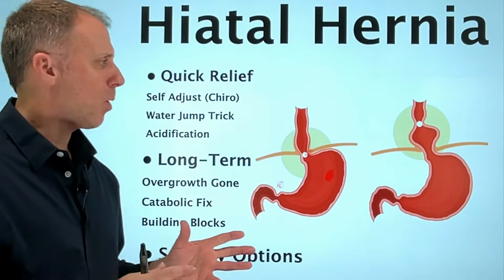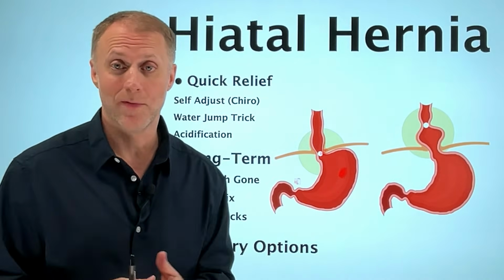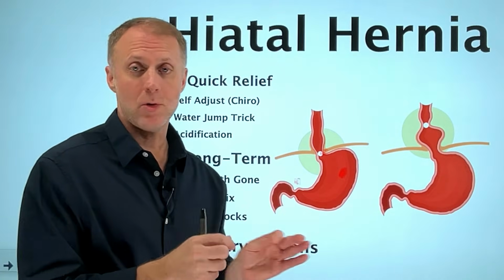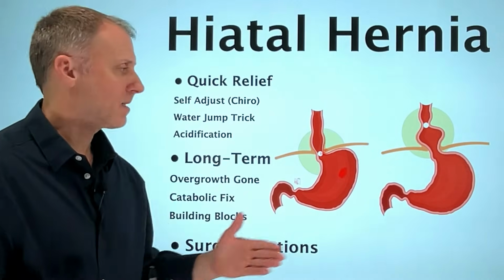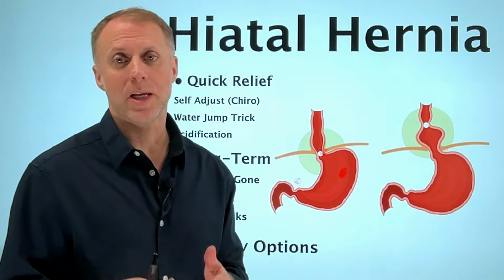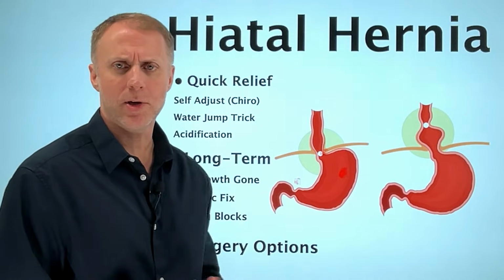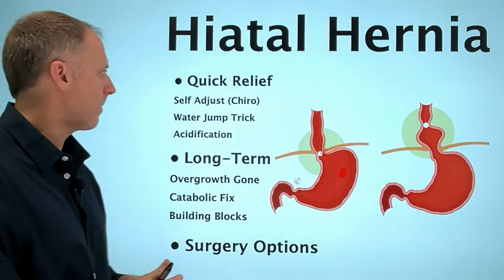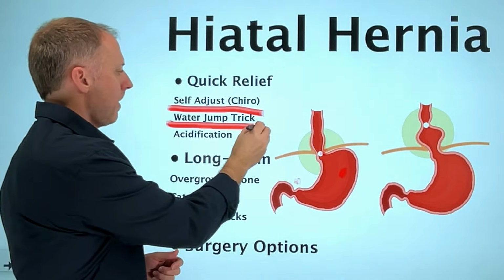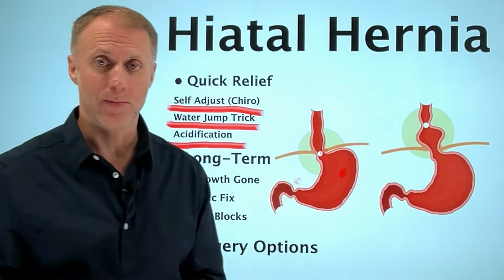So they might want to do some work to fix the hiatal hernia first, but I find it's kind of a toss-up, a 50-50. Some people can maybe acidify the stomach a little bit and the valve will close even when they have a small hernia, and some people really need to work on the hernia before they can get that valve to close even when they are acidifying it with some HCl. I found that I kind of had to work on this hernia a little bit first, and that's what worked for me. So I did this self-adjustment stuff, I did the water jump trick, and then I was eventually able to add in the acidification process.